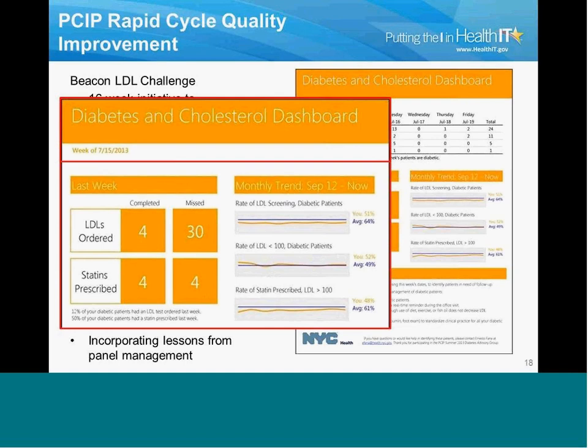And taking the lessons that we learned from panel management, that's how we created our current dashboard, to see our providers' feedback. This process is ongoing, and we should have a summary of provider feedback and improvement early October.